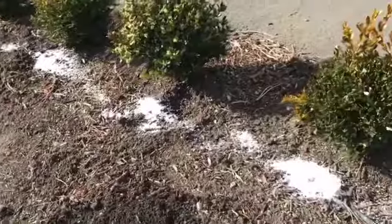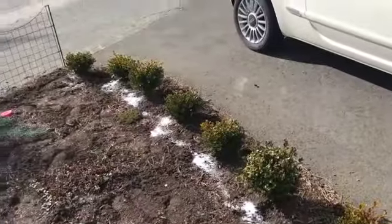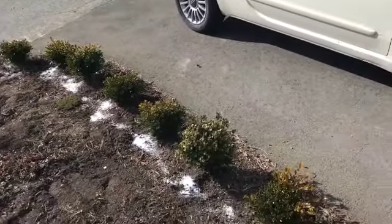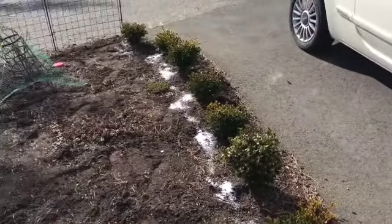Sweet little thing. Got some soil acidifier down for these boxwoods, which haven't grown a whip since I put them in two years ago. Just got to water that in, and I'm done. Another good day's work in the garden.